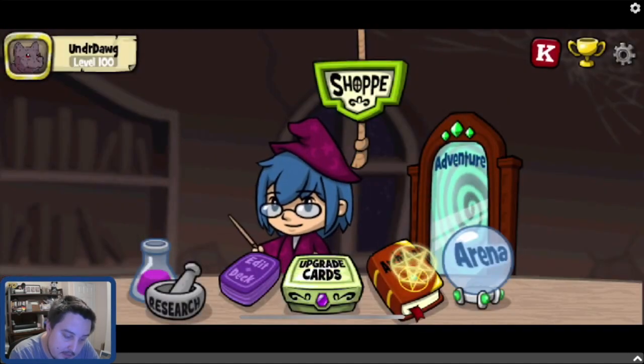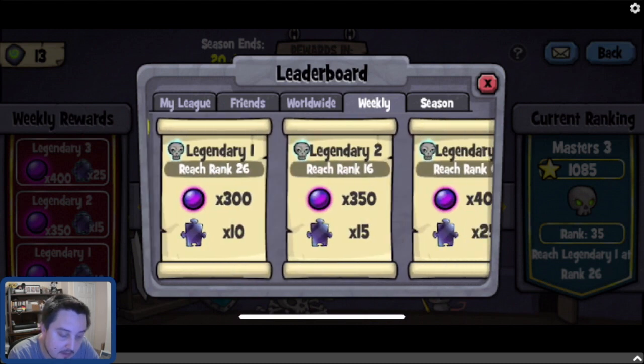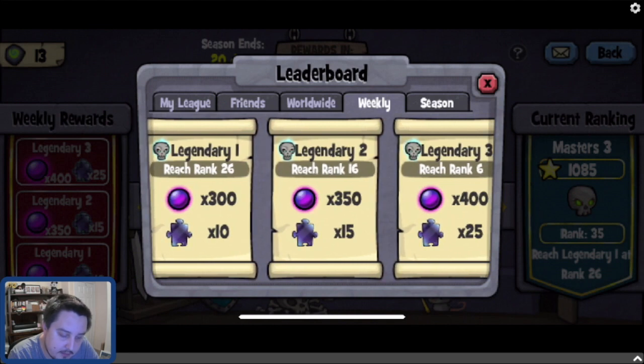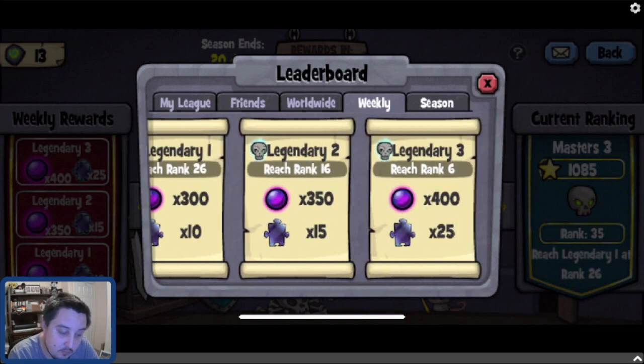Last week, let me just pop in here and I'll show you guys real quick. So last week, to get into Legendary 2, you would just have to be in Master. I was confused. Legendary 2 would be being in the top 26 or 27. And now that's the same ranking to get into Legendary 1. So they've really squeezed these tight.